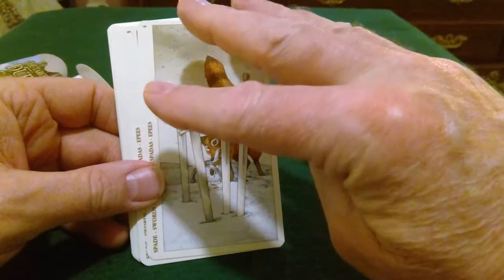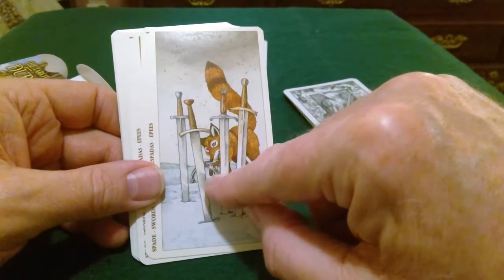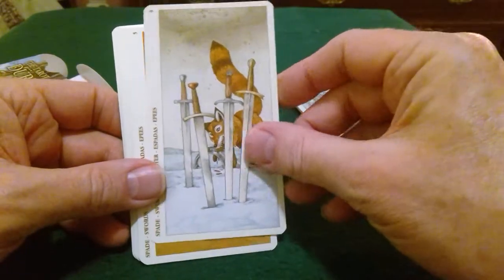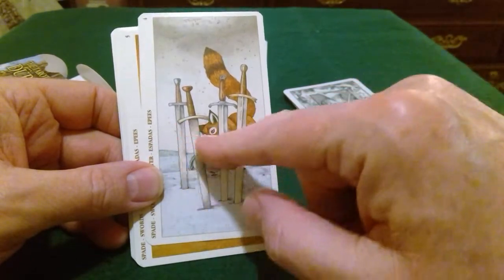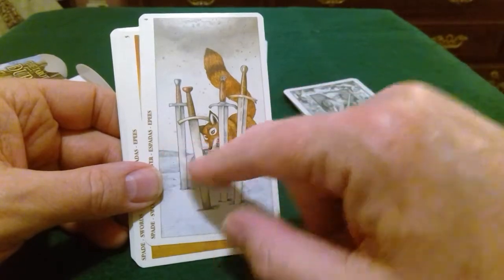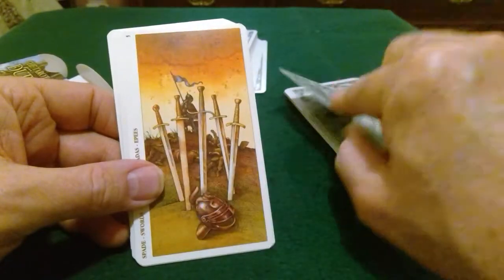But the Four of Swords is about trying to give your mind some structure. And the Four is about structure. It usually occurs when we need to calm our mind down. He's in a predicament. It usually means we need to recharge our mental batteries, that we need to recoup. Sometimes it does indicate things like surgeries or interventions with medical stuff. That's cruel.